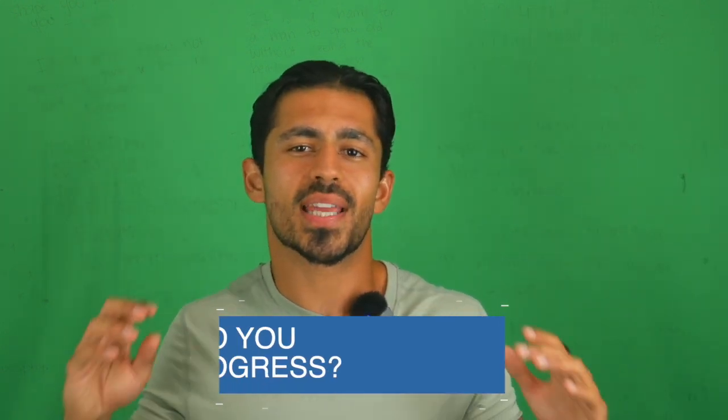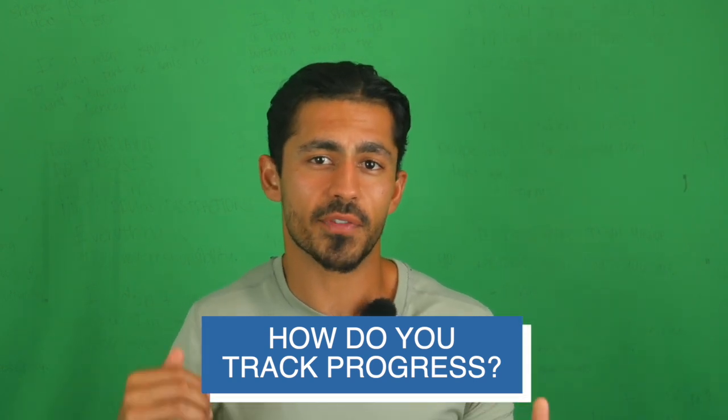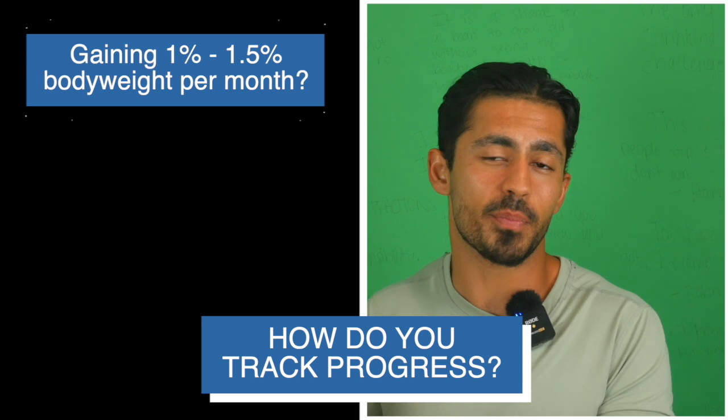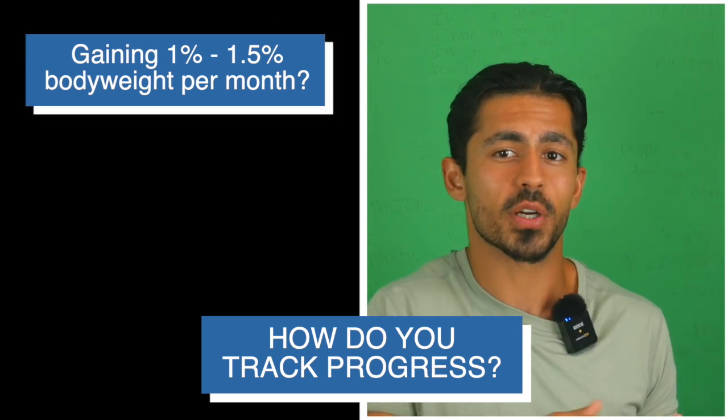How do you track progress and adjust your bulk? Look at your month-to-month weight gain because week-to-week will be too insignificant. Are you gaining 1 to 1.5% of body weight per month? If not, either add or subtract calories from your daily intake depending on if you're gaining too much weight or too little weight.